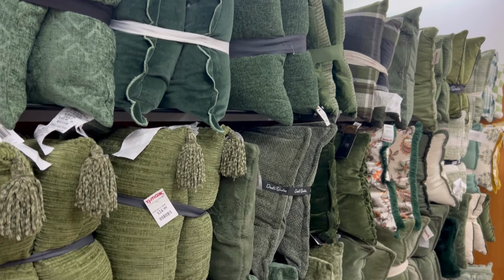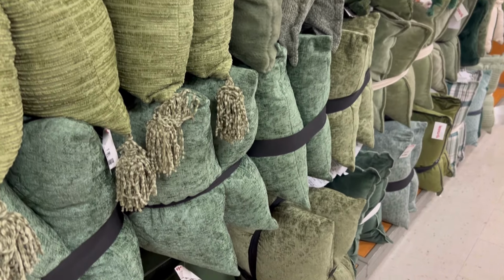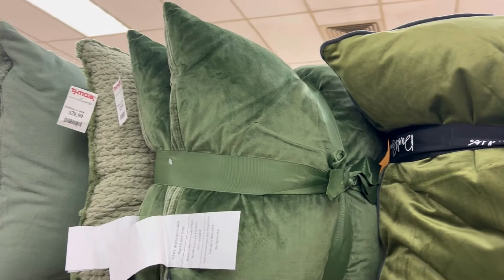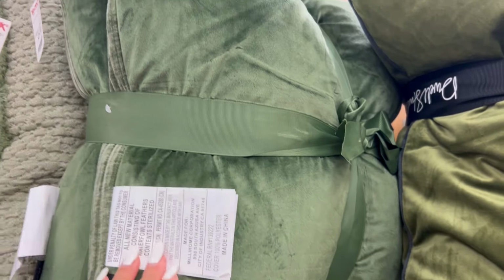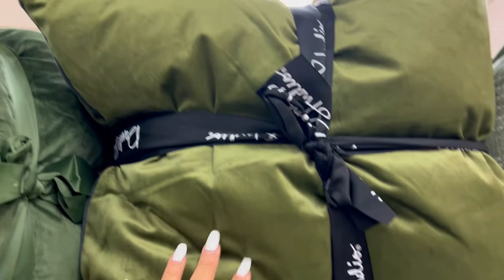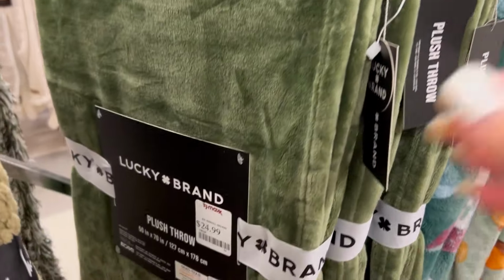I'm seeing a lot of different shades of green for the holiday this year. I actually incorporated a little bit of sage green for my fall decor. Look at all these pillows. This set of two velvet ones is priced at $29.99. And my favorite place to find luxe for less throw blankets is at TJ Maxx, HomeGoods, and Ross.